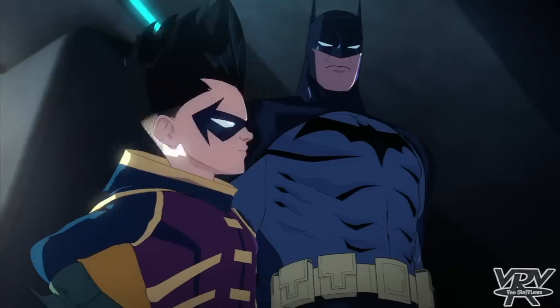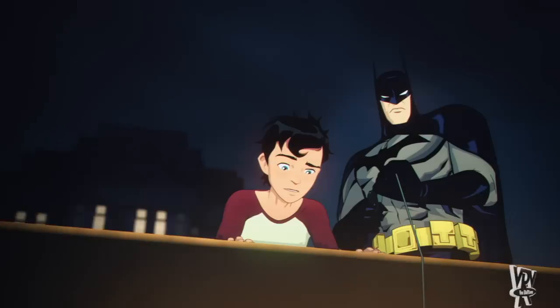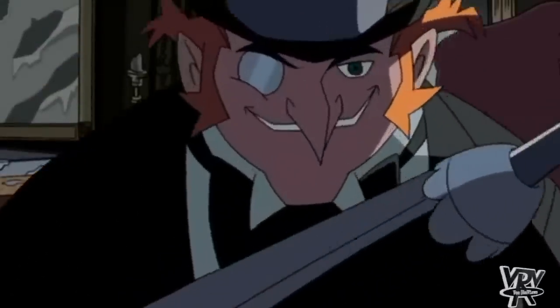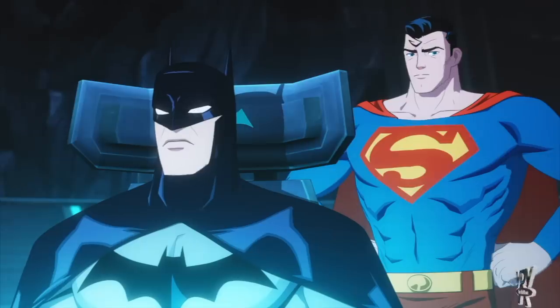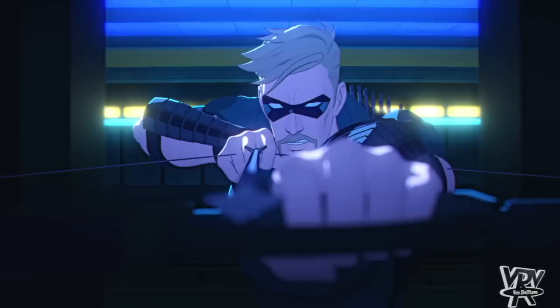We even have some returning cast, as Troy Baker plays a very stoic and very stern Batman. And Tom Kenny once again voices the Penguin. Not that there's any surprise there, as he seems to be the go-to voice for this character since 2004. And in addition to playing that part, he also plays the Green Arrow. And it is shockingly not bad. Tom Kenny is a very talented dude, but I would have never thought to cast him in this role. It really wouldn't be something that I could see him doing, or I guess more accurately, hear him doing. But I'm glad I did, because it really works.